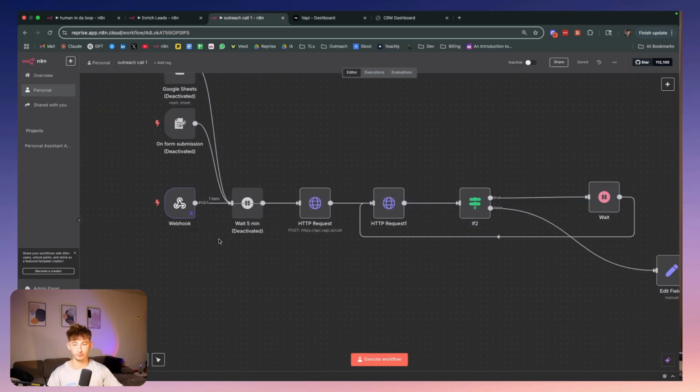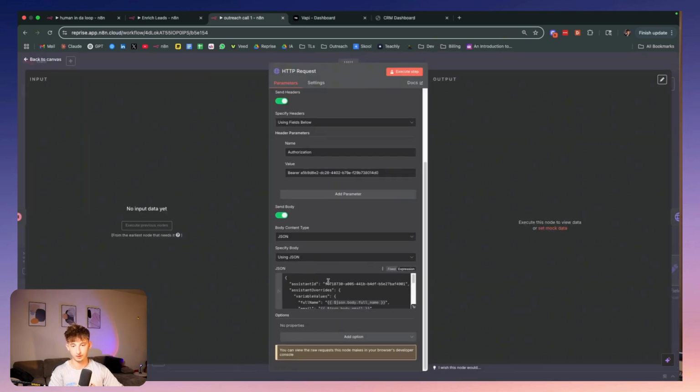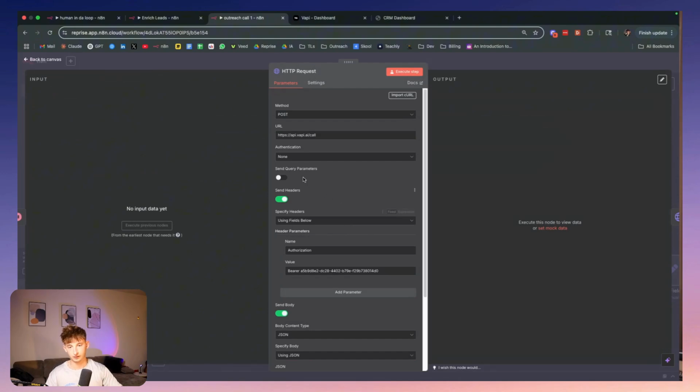Maybe it's a lead magnet and people are filling that out and they're opting in. Well, from there, we're going to take the information that they filled out, things like first name, last name, phone number, email, and we're then going to trigger a call to happen. So that's what we're doing right here. We are going to basically make an API call to Vappy. Vappy is going to be the telephony system that we're utilizing to actually call these people. So I'm providing it with my API key, phone number ID, all that good stuff. Now what this is going to do, it's going to trigger that initial call.